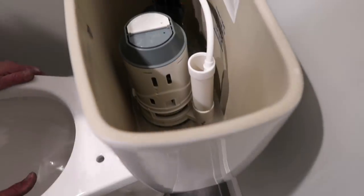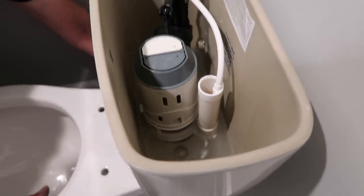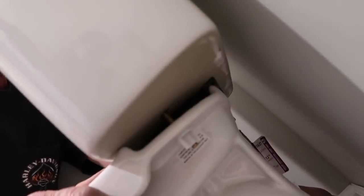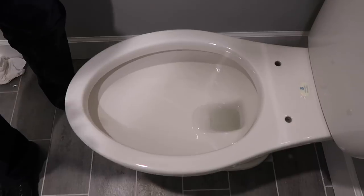I'm doing it slow. It's coming in. Turn it off. Sorry. You just scared him. It's water. I'm not worried about this part leaking. It's that part leaking. That don't stink. That does. It'll fill up.